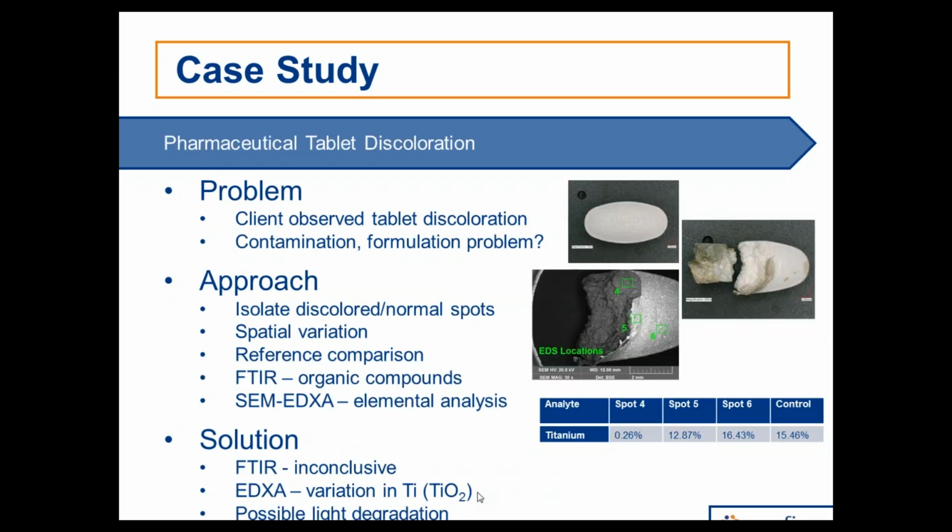The next case was of a pharmaceutical tablet that, after being manufactured, showed discoloration. So the question becomes, what is happening here? Is it a contamination issue, or is there a formulation problem? Fortunately, we had the suspect pill, the contaminated pill, and a reference pill. This is the normal pill right here. It's homogeneous in nature. It's all the same color across.